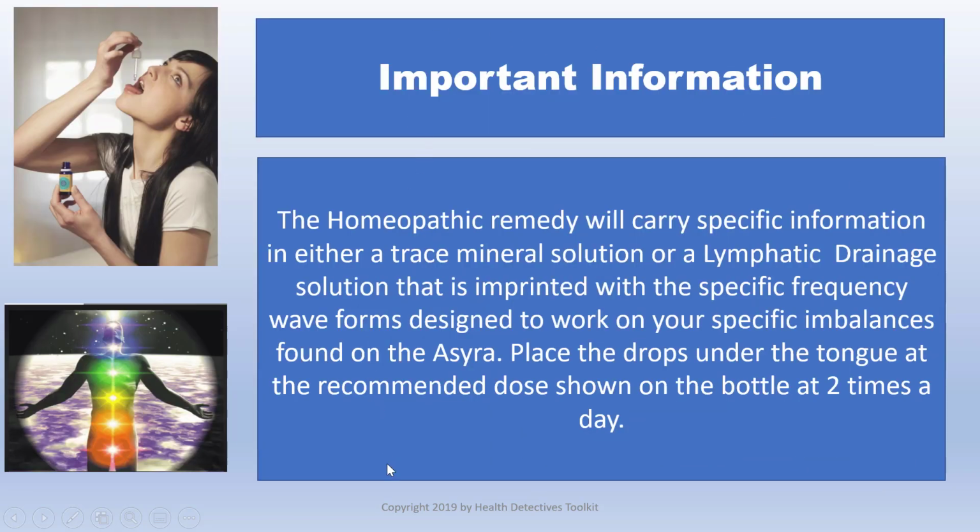So here's some more important information, because I'm going to be making you a customized remedy. The homeopathic remedy will carry specific information, either a trace mineral solution or a lymphatic drainage solution that is imprinted with specific frequency waveforms designed to work on your specific imbalances found in the Asyra. That's kind of a handful. But basically, we're going to place the remedy, the lymphatic drainage or the trace mineral solution, on the Asyra, and it's going to send out a frequency wave pattern of all the things that you tested for that will be imprinted into the water, because water holds information. It's not just water, but it's also in this lymphatic drainage or trace mineral solution. And those are two solutions that I think are beneficial for almost everybody.